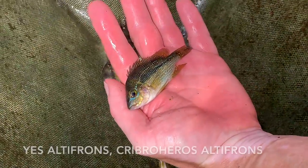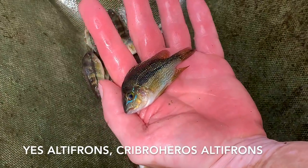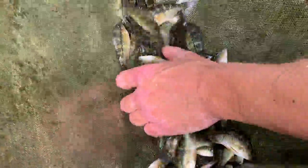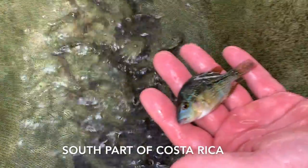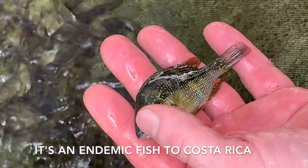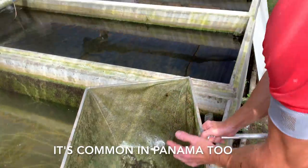Wow. And that's Altafrons. Yes, Altafrons. Cabrajeros Altafrons. Wow, it's a really beautiful fish. And do you know where these are from? Like, where are they usually found in the wild? It's the south part of Costa Rica. It's an endemic fish for Costa Rica. It's common in Panama too.